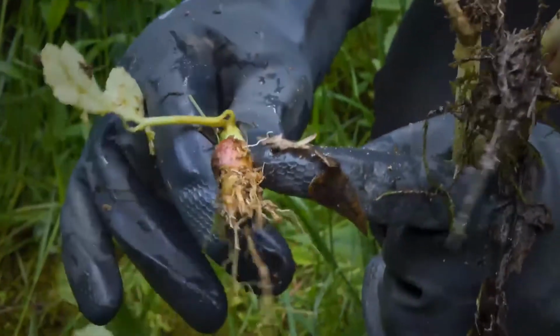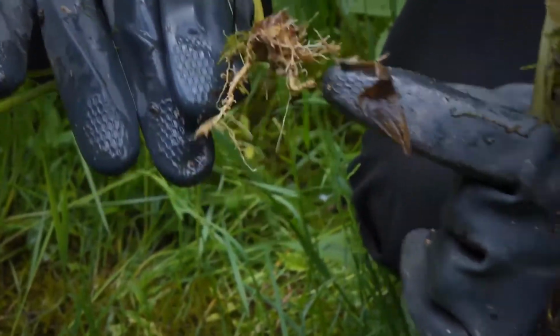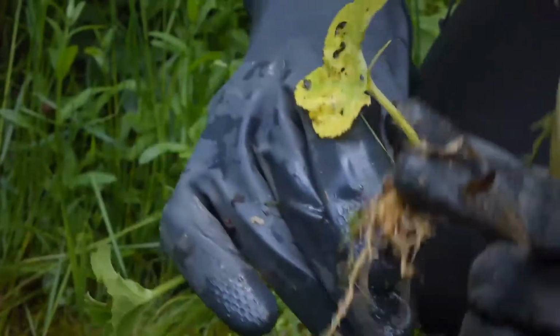An invasive species sounds pretty dangerous. But how does this plant influence the environment? What can be done about it?